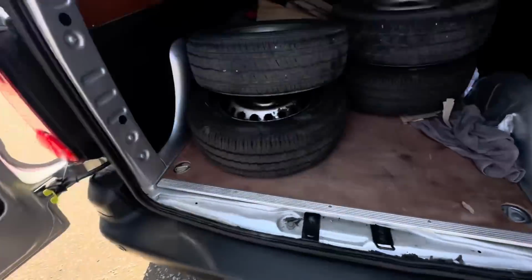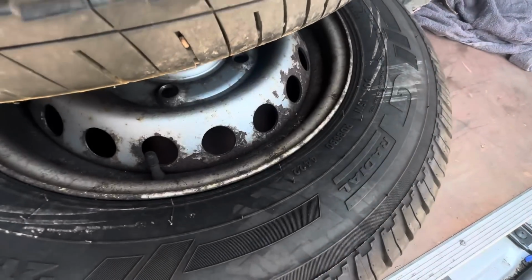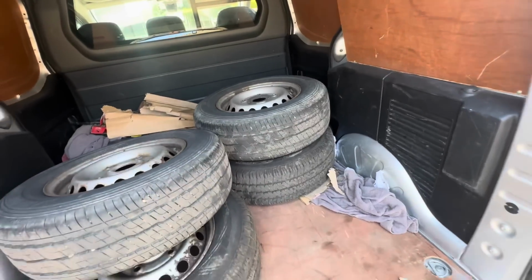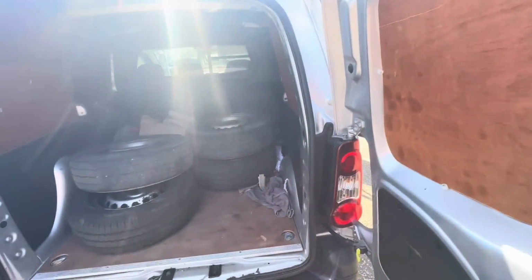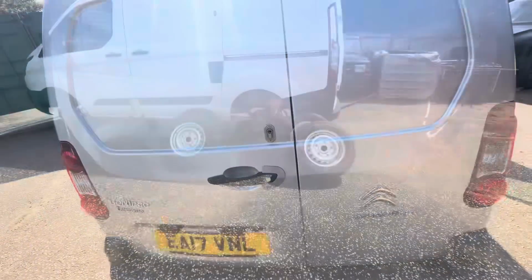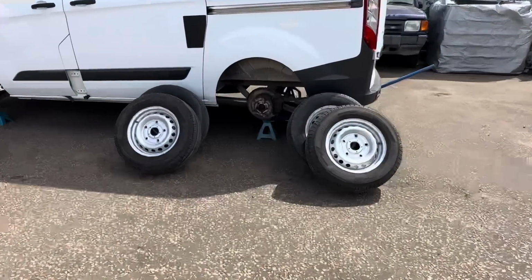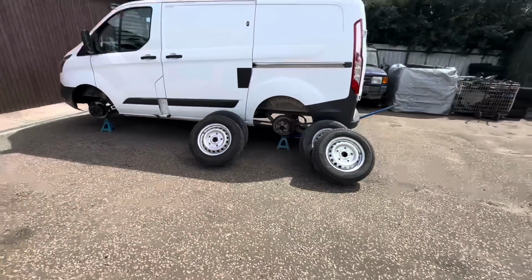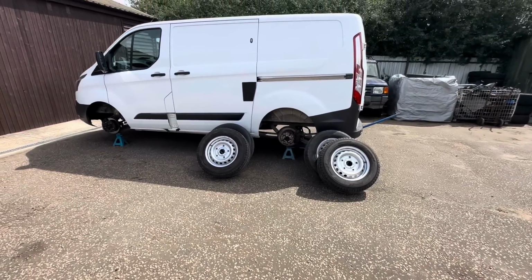So just a reminder, guys, of how bad they are. I've just rung him and he said, Rob, drop them off, I'll get them done for you as soon as I can. So let's get them dropped up there and we'll see them when they come back. Look how much nicer and brighter those wheels look. They're going to make so much difference.